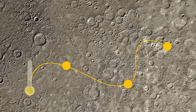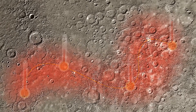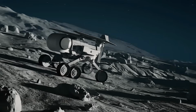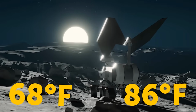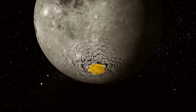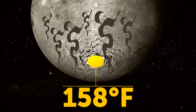One is related to measuring the temperature of the moon's topsoil at different depths. Intriguingly, the surface of the satellite in that region turned out to be hotter than expected. It was believed that the temperature could be between 68 and 86 degrees Fahrenheit on the surface, but it was around 158 degrees Fahrenheit, way hotter than it should be.